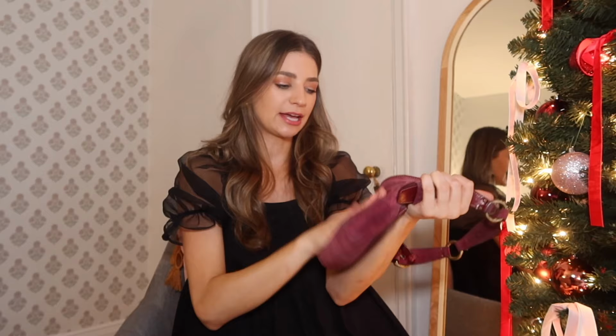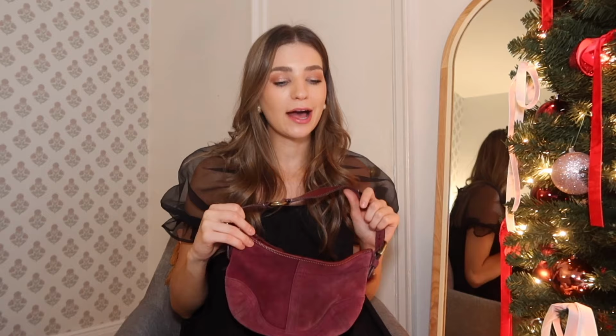How about we start with number one? We landed on the Coach bag. As you can see, it has a mini stain. This is what I do. Boom. No stain to be found. Also, this light is super intense, so it really is not that bad IRL. And I love the size. I've worn it so many times.